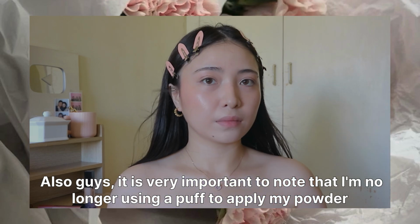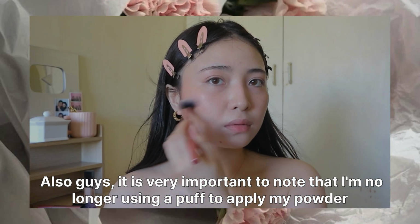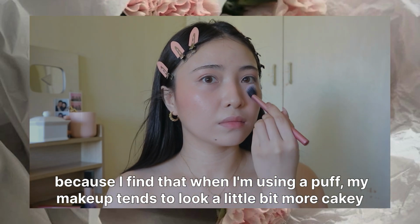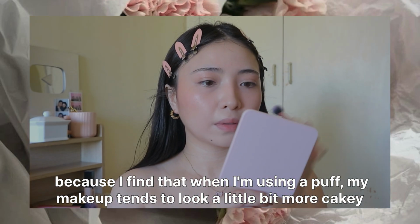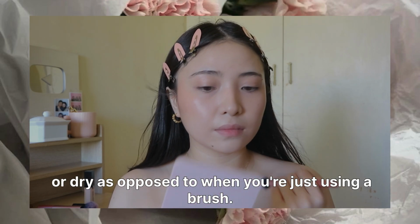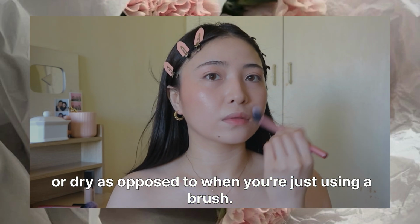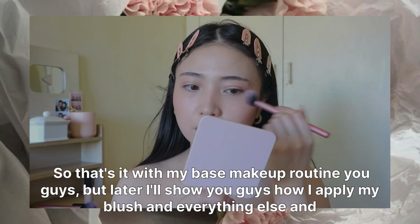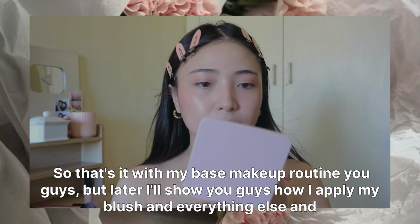Also guys, it is very important to note that I'm no longer using a puff to apply my powder because I find that when I'm using a puff, my makeup tends to look a little bit more cakey or dry as opposed to when you're just using a brush. So that's it with my base makeup routine, you guys, but later I'll show you guys how I apply my blush and everything else.